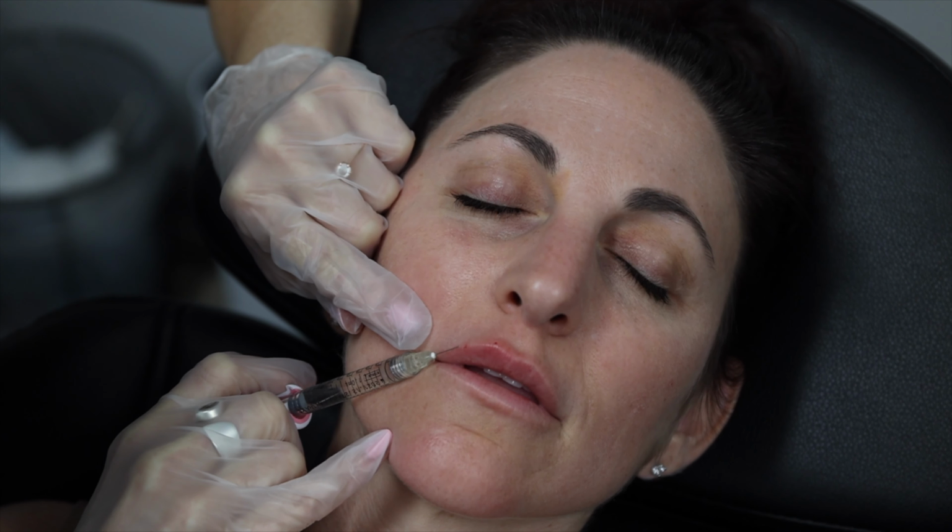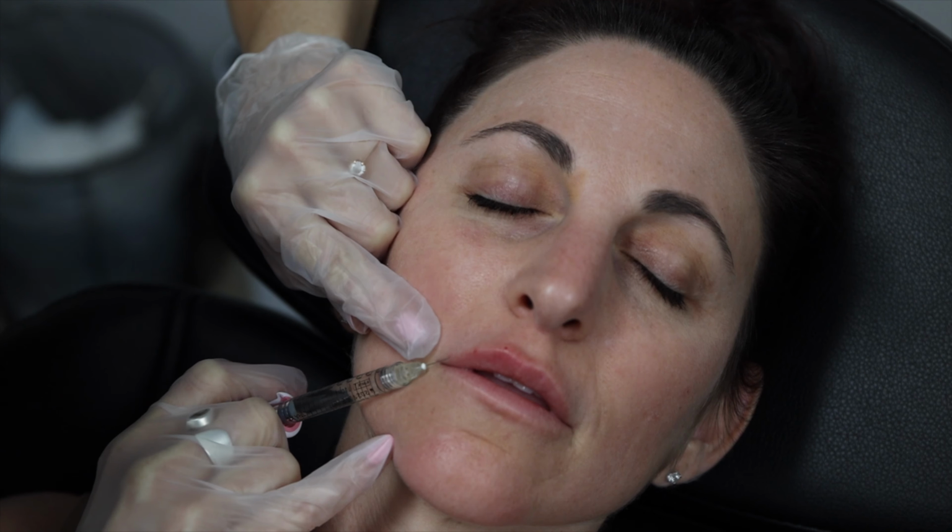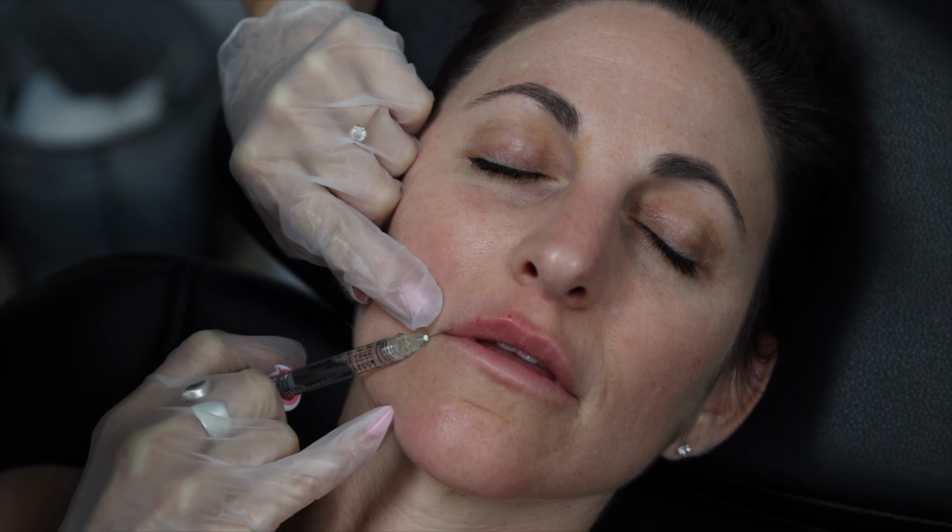After you've been numbed, we will wipe that off and clean you with an antibacterial, and then you will be laid down so that you're in a comfortable position, and we will inject the hyaluronic acid underneath the skin using a very small needle. The downtime for lip filler is usually 24 to 48 hours of immediate swelling.